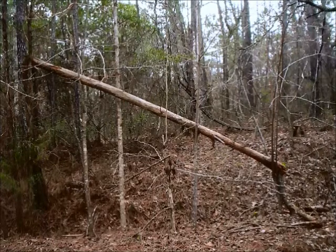This tree here was carried in here from somewhere and was woven in these 4 other trees. I don't think it would fall like that.